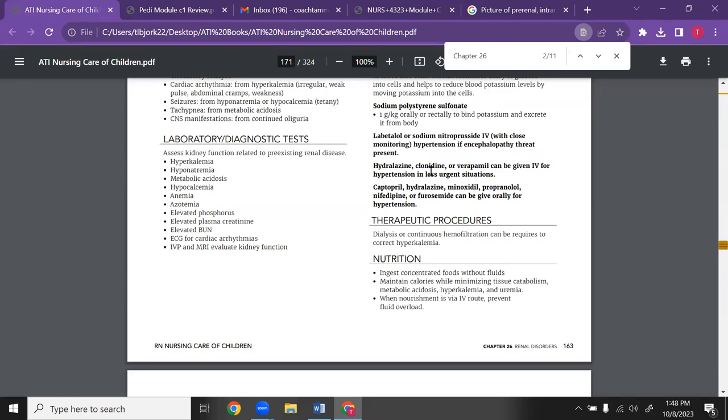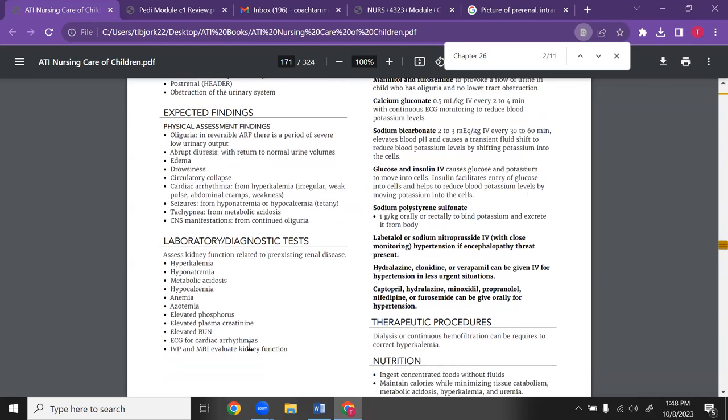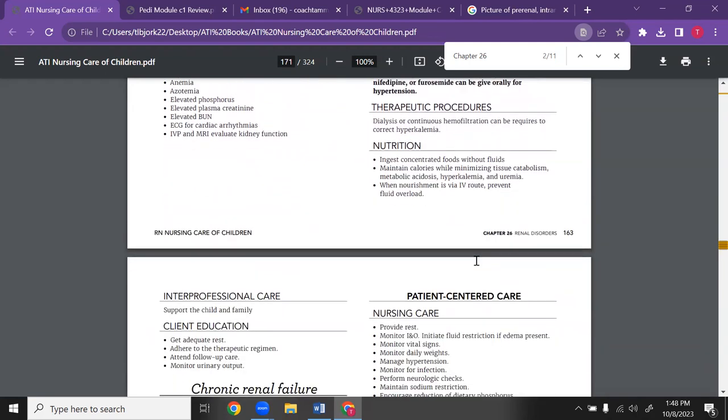And look at some other ones: hydralazine, clonidine, verapamil, which is a calcium channel blocker. Sorry, and then captopril, that's an ACE inhibitor. Hydralazine, minoxidil, propranolol. Look at they can all be given for hypertension. So be aware of what meds are hypertensive meds, right? So this is telling me when I look at this, I say, okay, you got to know what your labs are here in order to know what you're going to give. I'm going to say focus right there because that's going to be really important. And I've seen these renal questions are not easy.